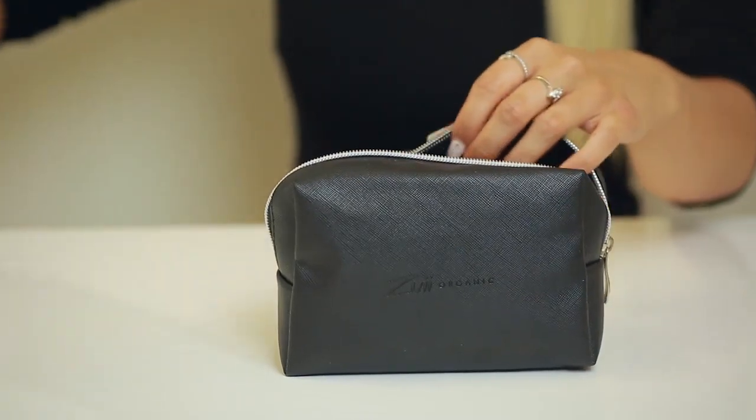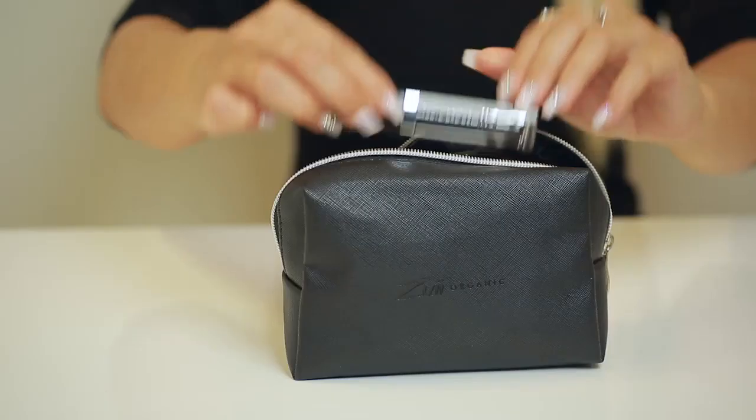Foundation, done. Foundation, powder, done. What do I use next? Bronzer, done. Highlighter, mascara, eyebrows, and lippy. And I'm ready for Europe.